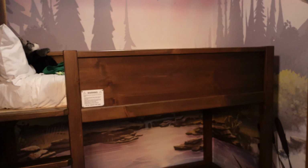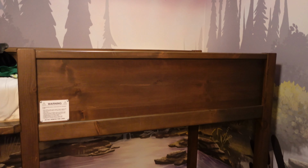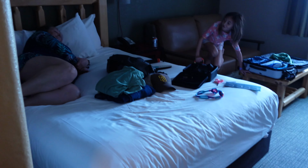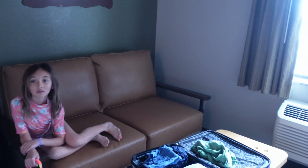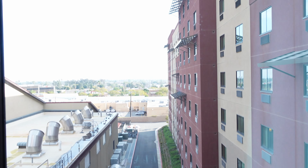And you can see the two kids' beds and the grown-up bed. And then Aria. You can see outside.